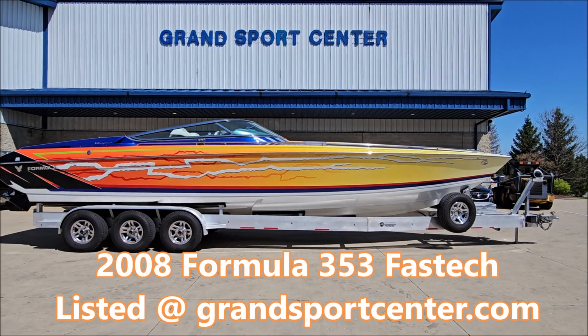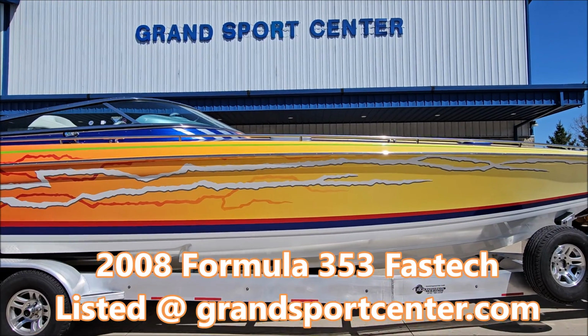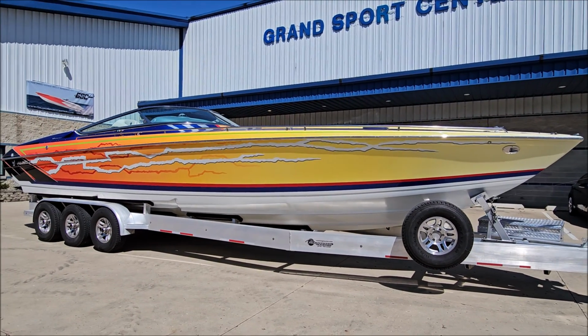Today we're taking a look at a 2008 Formula 353 Fastech here at Grand Sports Center in Lake in the Hills, Illinois. Beautiful custom paint. Excellent condition all the way through.